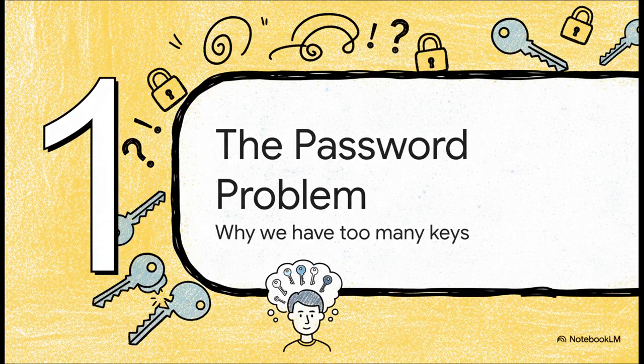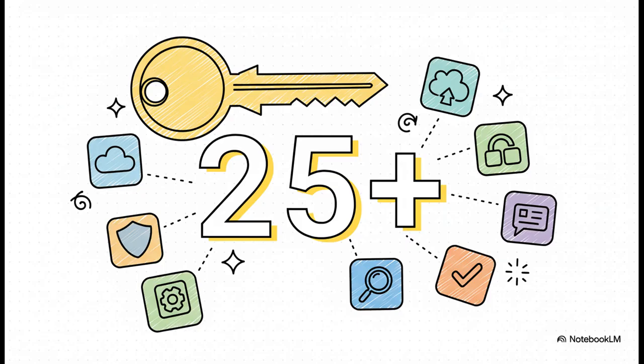But this isn't just about being annoyed. It's a huge security problem just waiting to happen. Think about this for a second. The average person is trying to keep track of over 25 separate online accounts. That's a massive mental load, and let's be real, our brains just aren't designed to be super secure password vaults.